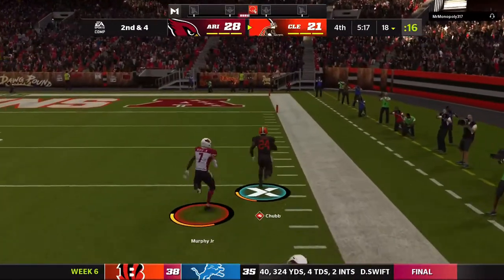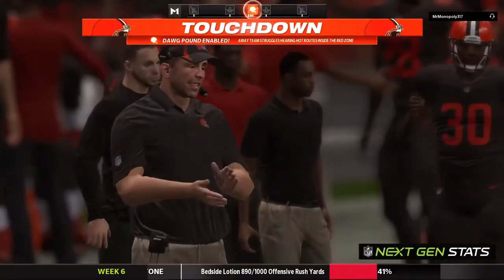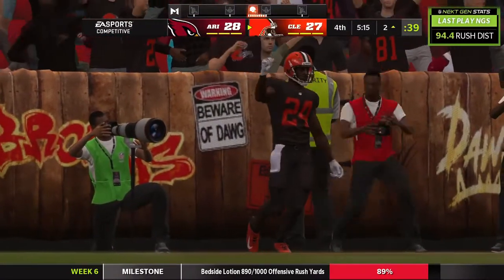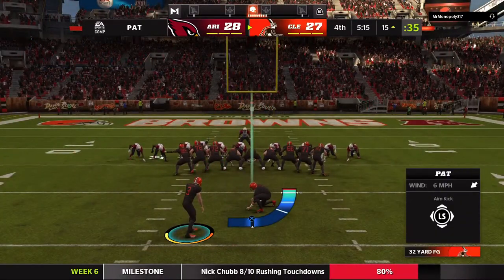There he goes, right side. And all the way in. Touchdown, Cleveland. Nick Chubb, about as dynamic a runner as the NFL has to offer. He put his talents on full display there. That was some kind of run.